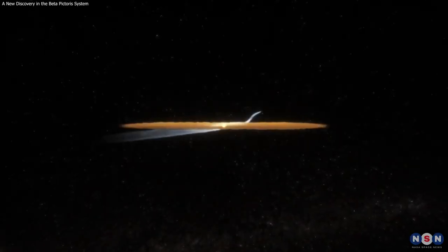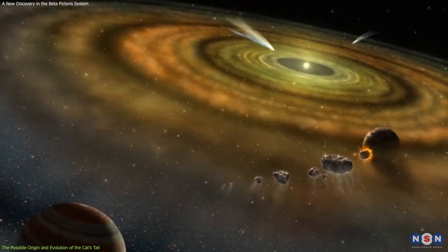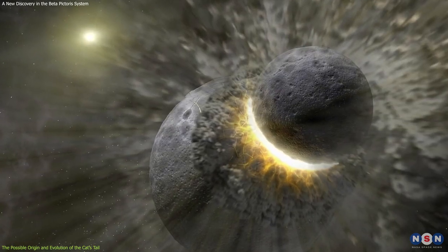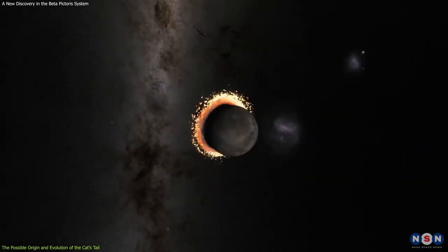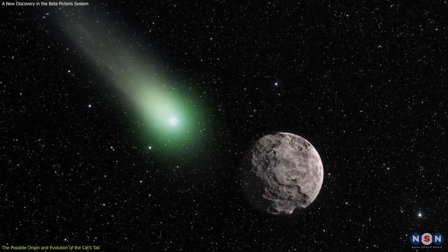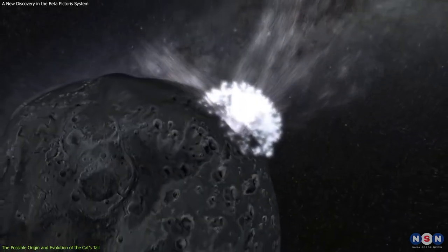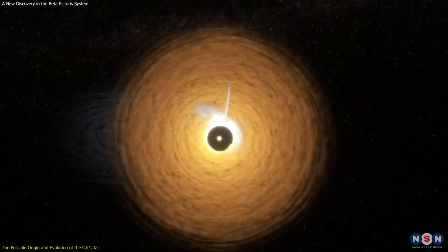The cat's tail is a very intriguing feature, and it raises many questions about how it formed and what it means for the Beta Pictoris system. One possibility is that it is the result of a dust production event, like a collision, that occurred a mere 100 years ago. This could have happened between 2 asteroids, or between an asteroid and a comet, or between a comet and one of the exoplanets. The impact would have ejected a large amount of dust, which then spread out along the orbit of the secondary disk, forming the cat's tail.